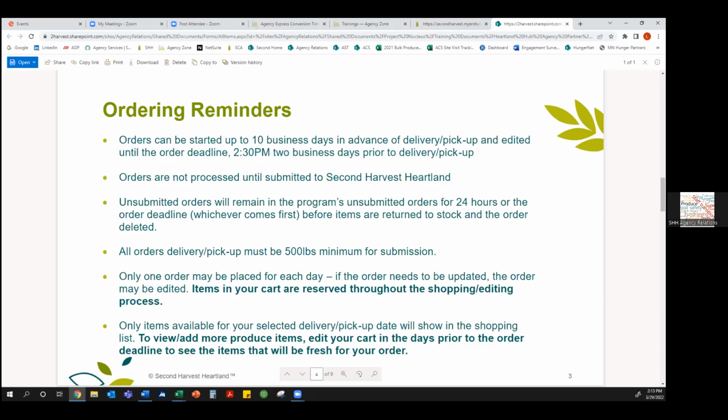And I do want to point out that items that are in your cart are reserved throughout the shopping and editing process. So if you add that item to your cart, you do reserve it. If you're editing your cart, there's no cause for concern that you would lose that inventory or the inventory would return to stock. It will remain on your order and in inventory for you. It is reserved throughout that process.